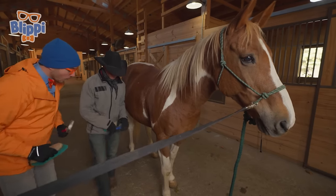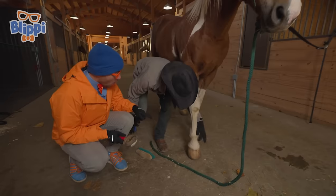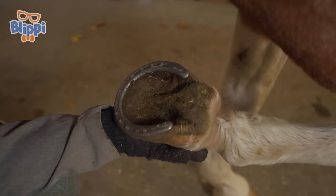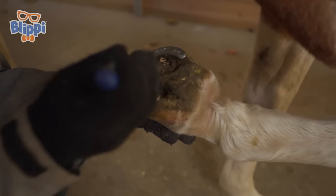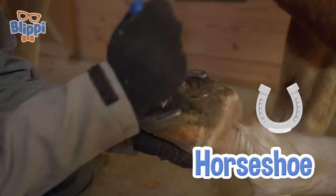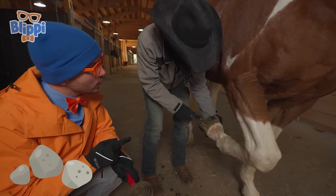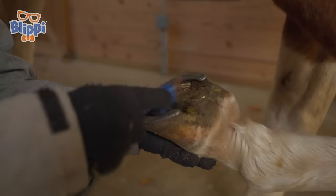Next, we need to check his feet for dirt and debris. So I'm going to see if he'll pick his foot up here for me. That's pretty dirty. We definitely want to get some of that off. Look, you see? On the bottom of the hoof, there's a horseshoe. Why do horses need horseshoes? Because it keeps the rocks from hurting their feet. So it's nice and comfy walking around.